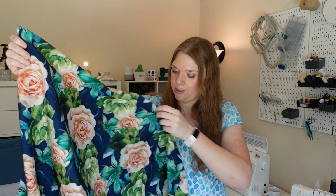So 4 yards of that would make pretty much any non-maxi length dress, I think. And I'm excited to use this.